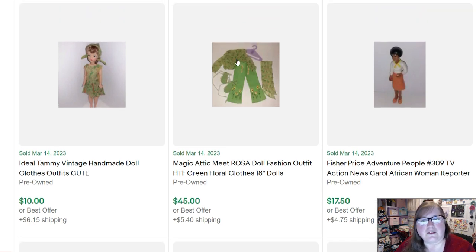At this doll sale that I went to, probably a little more than a month ago now, they had a lot of Magic Attic dolls. And those dolls, specifically the dolls, don't really sell for that much, or not nearly as much as they were asking for them. But they had the outfits for $10 each, and so I bought several outfits, and I really wish I would have bought more because they sold. All of the ones that I bought sold really quickly within the first 2 or 3 days that I listed them. And this one outfit here sold for $45.